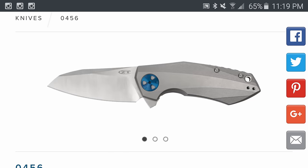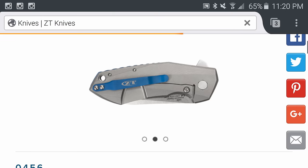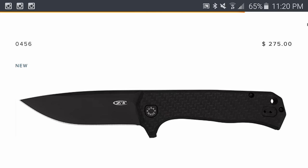There's no shot here of this so-called anodized blue backspacer, but you can see the little ridges going up the rear part of the spine. So it's obviously the same color as the clip and the pivot, I would imagine, for the backspacer. So pretty cool. Not saying no for sure.